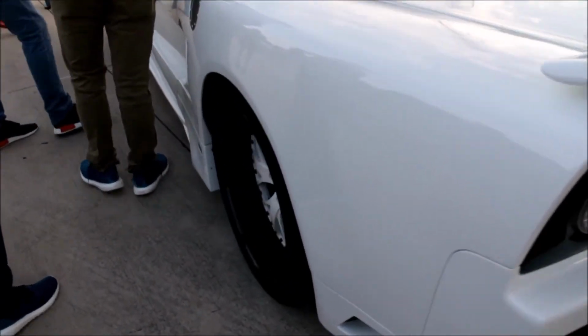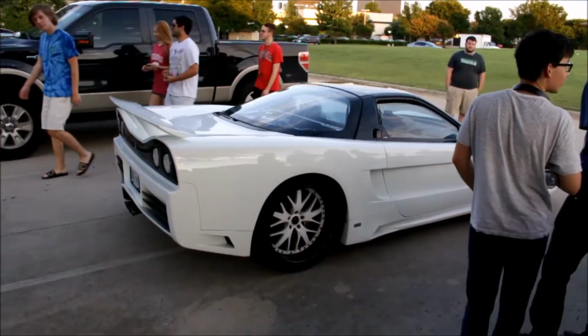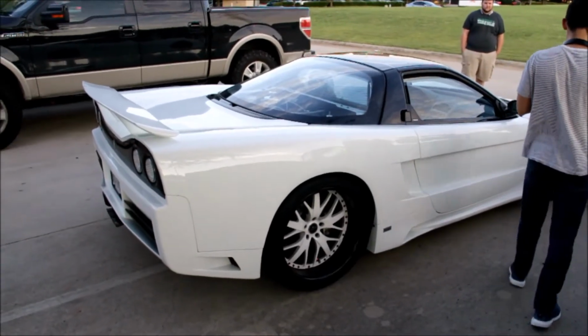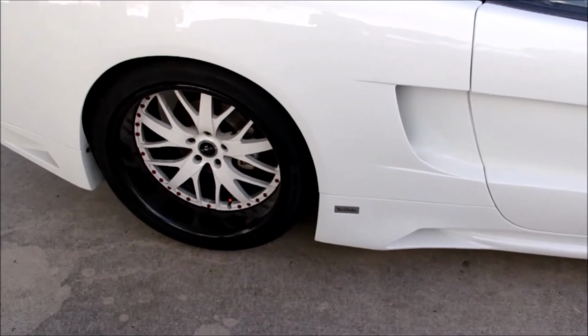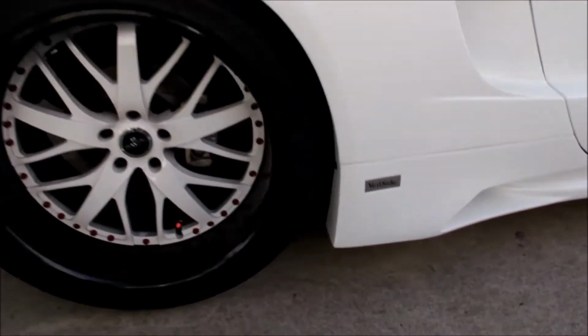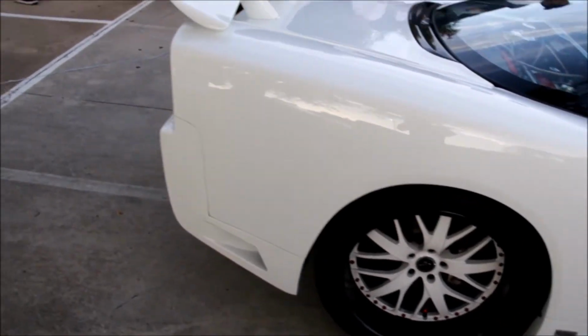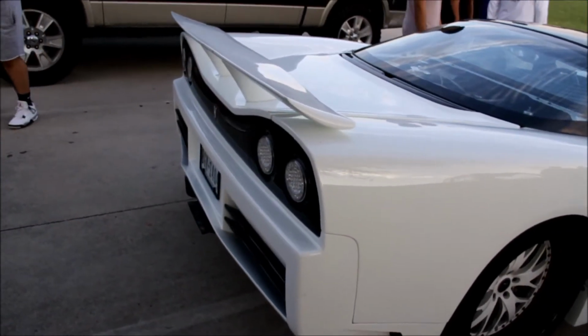He has carbon fiber wheels. Alright, well, it is an NSX, but it has some kind of kit on it, so that's pretty crazy. And the VS stands for Valor Side right there, so that's the body kit on it. So this is interesting. It's a pretty cool NSX.